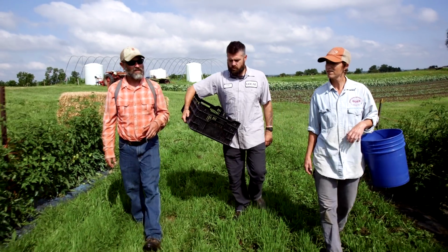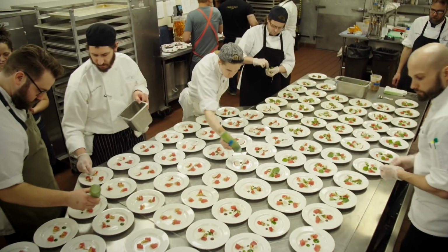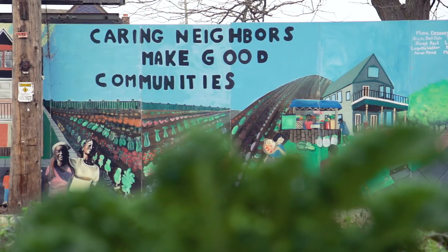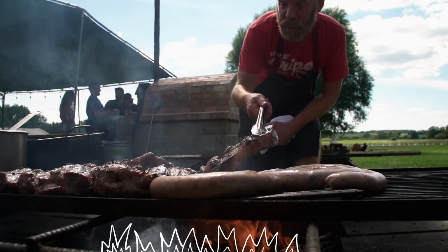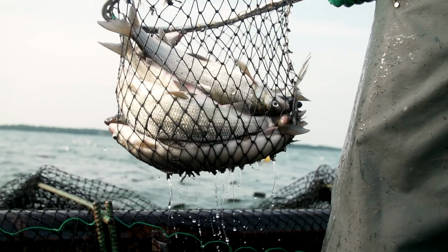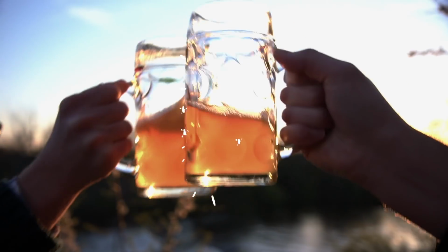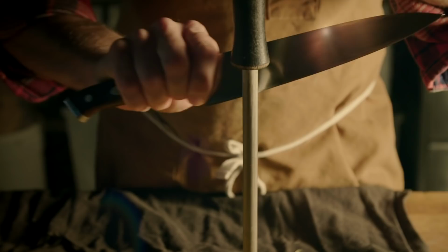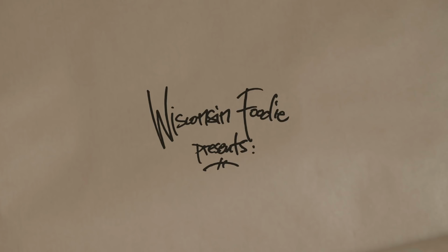We are a collection of the finest farmers, food producers, and chefs on the planet. We are a merging of cultures and ideas shaped by this land. We are a gathering of the waters, and together, we shape a new identity to carry us into the future. We are storytellers. We are Wisconsin Foodie.